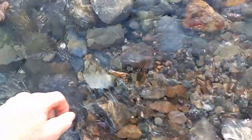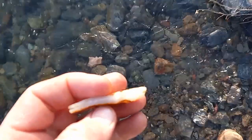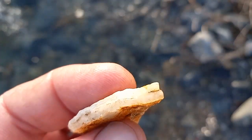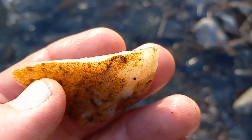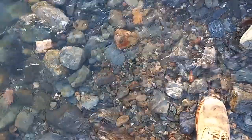This is what we actually came here for, though. Beautiful little crevice agates. Look at that. This creek always provides. Always. Awesome. We were unskunked. Let's keep looking.